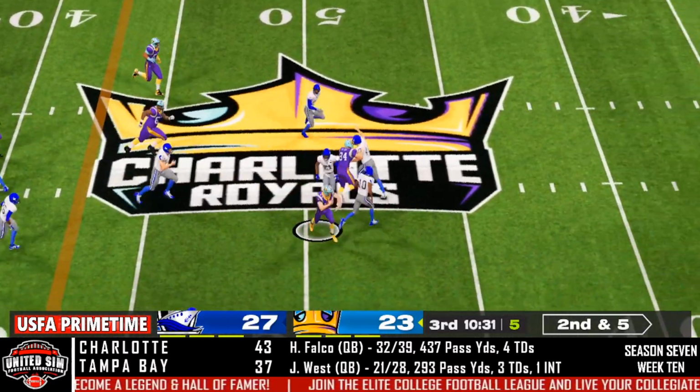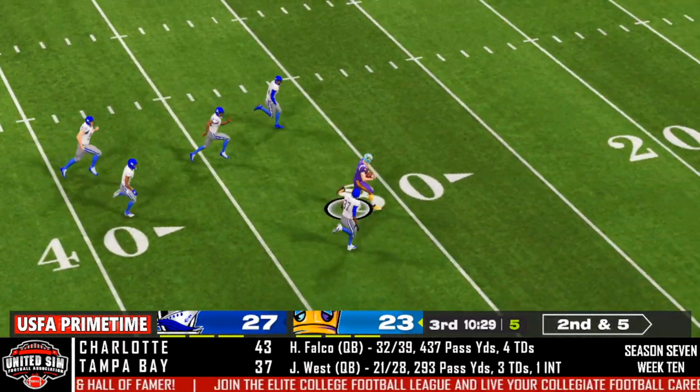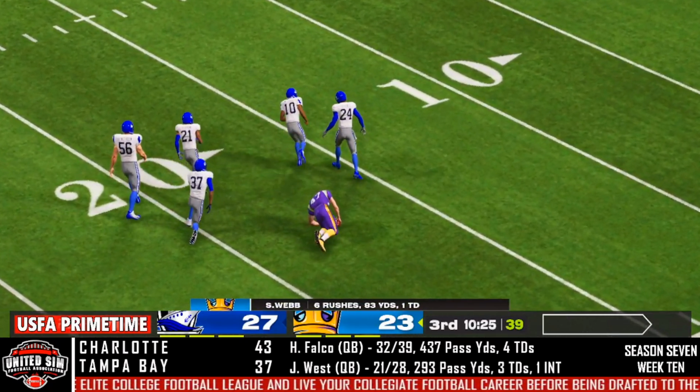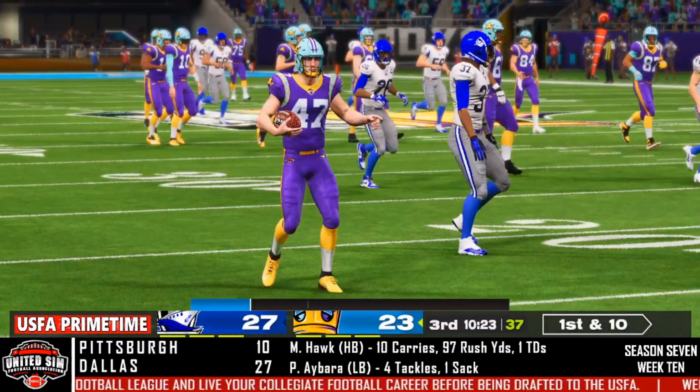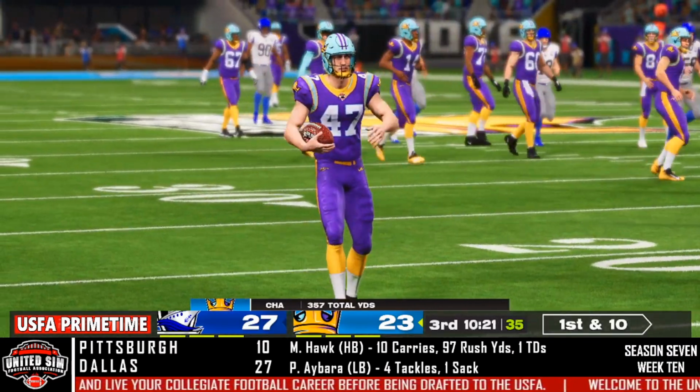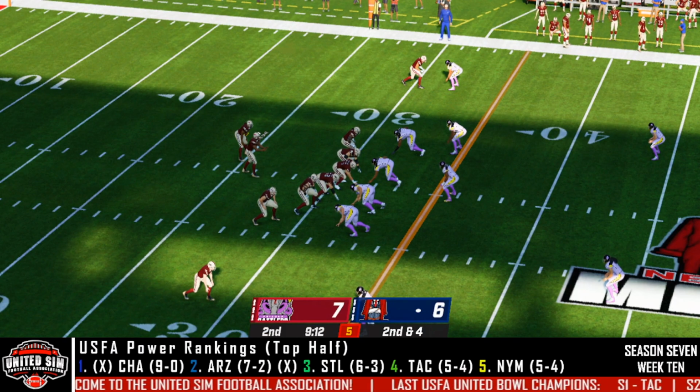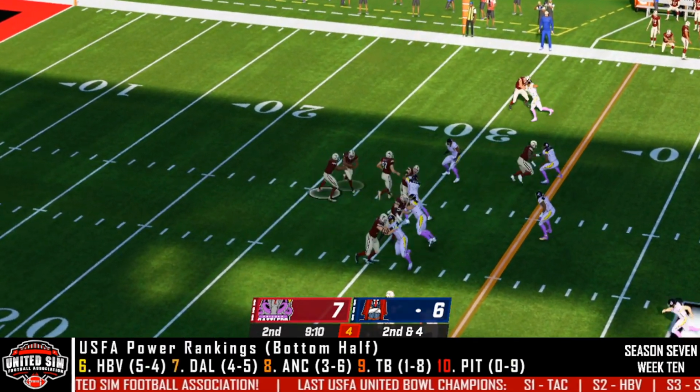But another big gainer by Spider Web, and he's got a lot of speed. Xbox trying to drag him down. He's going to get him at the 20. And there goes the big run that he was looking for. First and 10, Charlotte. Great play. All you guys in the games, I definitely want you all to come back and do better.